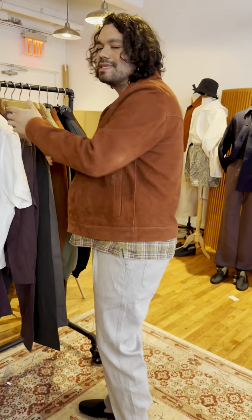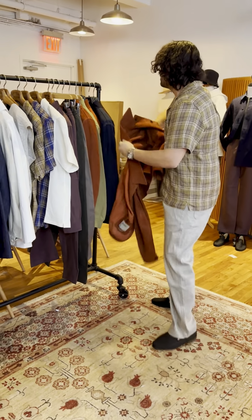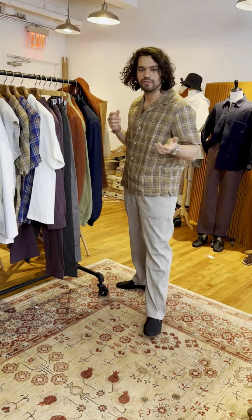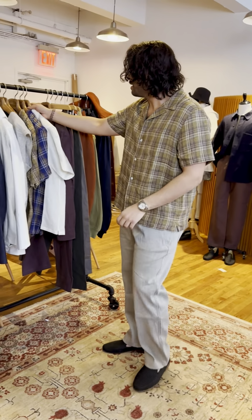These camp collar shirts are great. Big fans of them. You could even maybe see it without the jacket on if you want. Here's me wearing the size 52. And you can see, good classic shape, not too oversized, just very nicely fit.